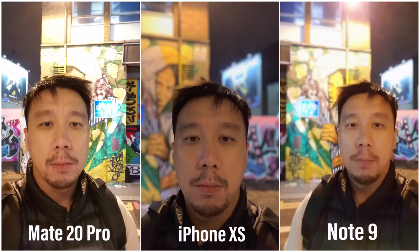So now we look at selfie pictures at night. And I think the Huawei Mate 20 Pro mostly wins. If you look at my face, it's easily the most clear of the two. The Samsung Galaxy Note 9, again, my face is a little bit blurry. But if you look at edge detection, the bokeh effect, the iPhone XS has the most realistic background blur. Both the Mate 20 Pro and the Note 9 kind of overexpose the light that's shining on the graffiti, whereas on the iPhone XS, the blur looks natural.